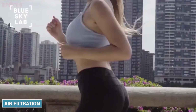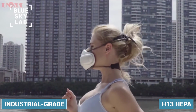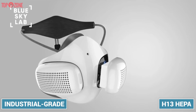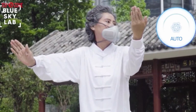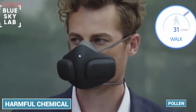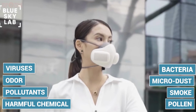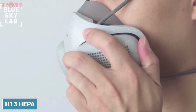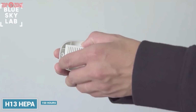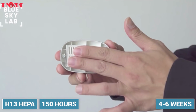The ATMOBLUE utilizes a patented air filtration system that uses an industrial-grade H13 HEPA filter capable of blocking 99.97% of air particles. So with the ATMOBLUE, you can protect yourself from harmful chemicals, pollen, smoke, pollutants, micro dust, odorous viruses, and bacteria. Also, the H13 HEPA filters are replaceable, and they have an average usage time of 115 hours, approximately 6 to 7 weeks.